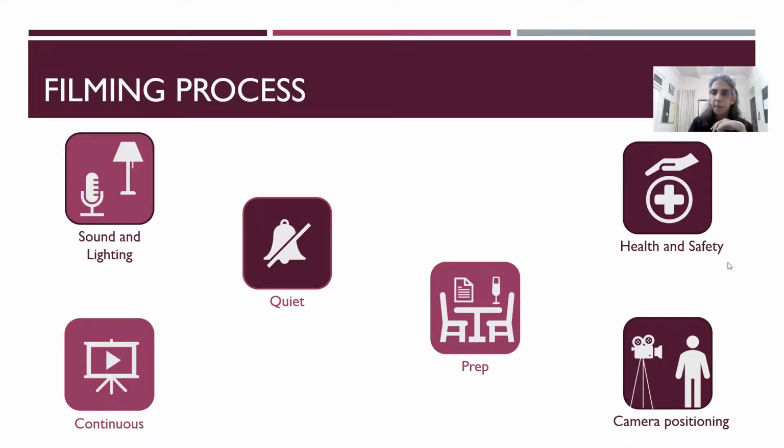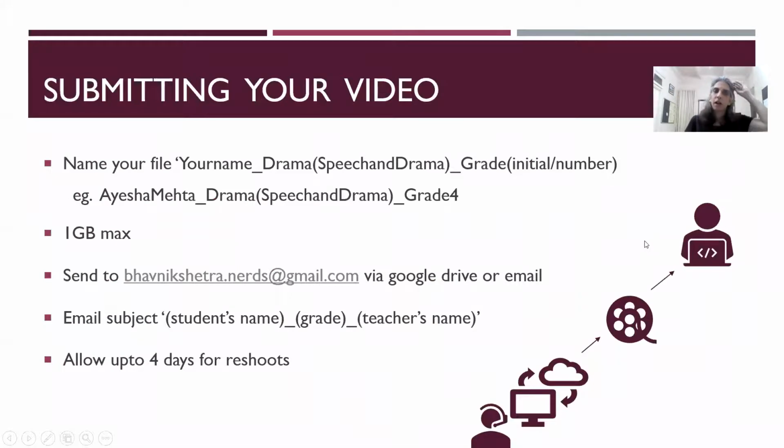The next thing is, once the filming is done, you will save the film, and you have to be very careful because Trinity has asked for this very categorically. You save it as the child's name_drama in brackets speech and drama_grade, initial for initial grade, grade 1 for grade 1. So as you can see over here, Aisha Mehta_drama (speech and drama)_grade 4. She's put it in like that.